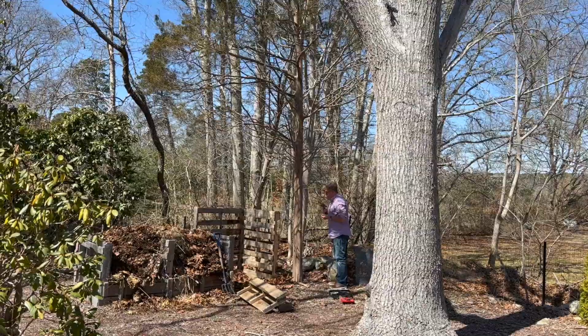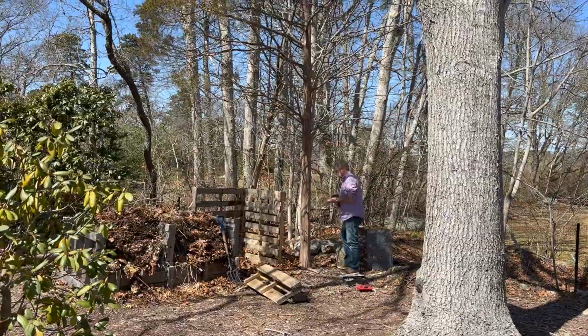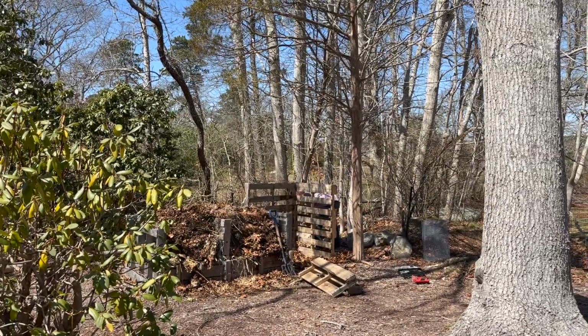We're getting there. The reluctant gardener, Mr. Hubby, is building me a compost bin on his lunch hour. I needed a third one.